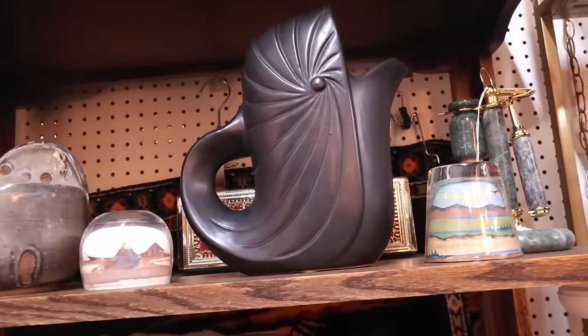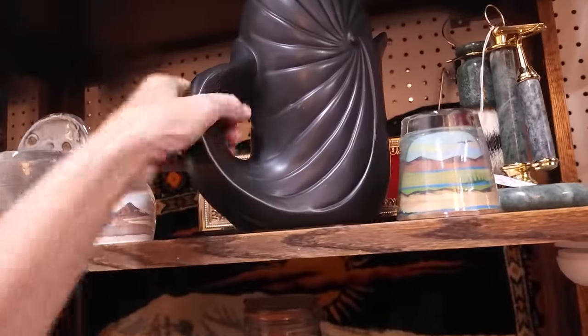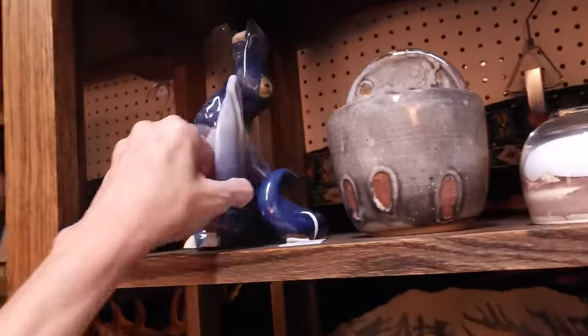I'm going to look him up. It's a super interesting piece because it has a very Jonathan Adler look to it. But it's not signed, so I think it's a knockoff of Jonathan Adler. Oh, I really love it. I just don't think I can justify $25 on him, but I do love him.